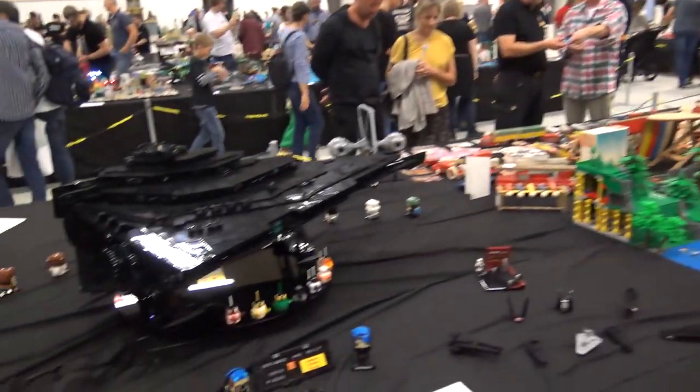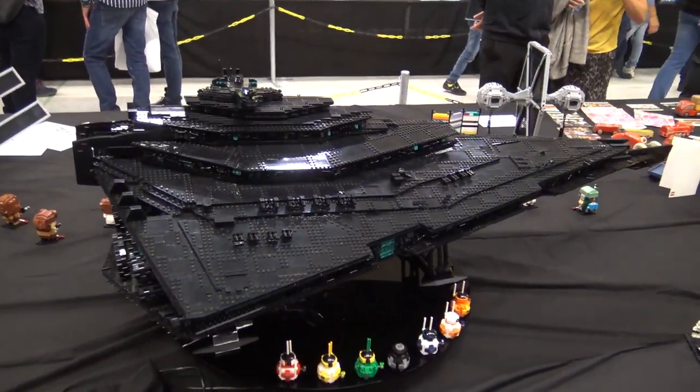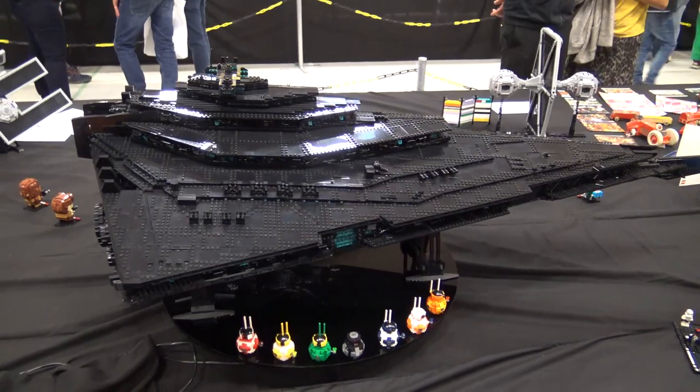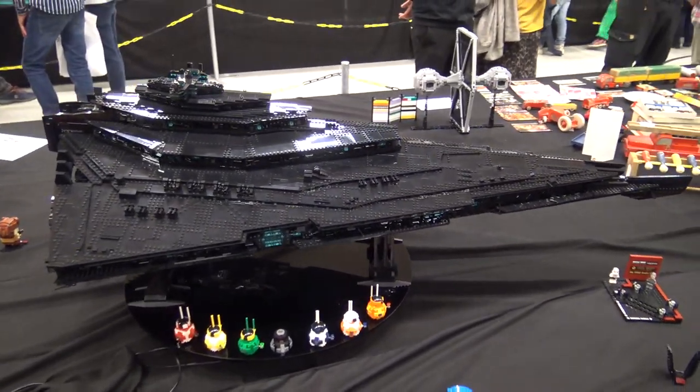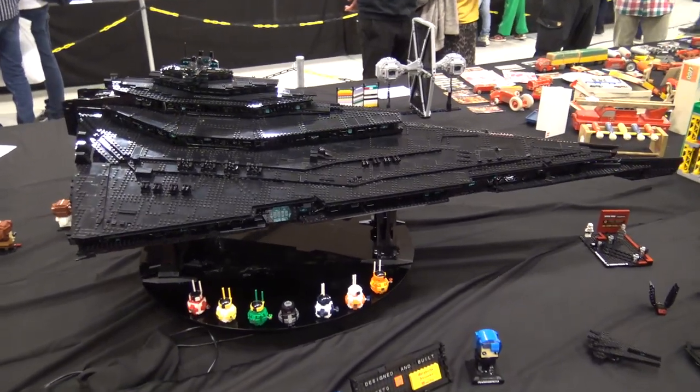Hi everyone, Joshua Hanlon here at the Skærbæk Fan Weekend 2019, and today we're going to be talking about this massive Star Wars ship right here. So we've got the builder, and then another local builder is going to be helping translate. So if you want to introduce yourself, and then we'll meet the builder and talk about the build.